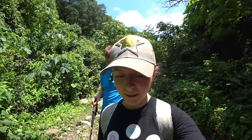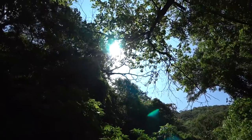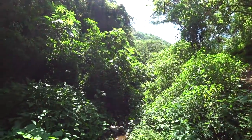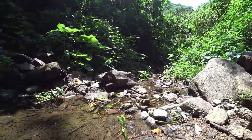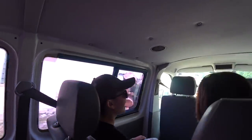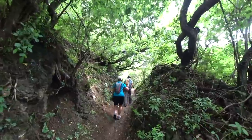So we've basically made a loop up and around the mountain, and now we're coming down. I think this is the most gorgeous part because we get to listen to the sounds of the stream trickling down. We saw some tadpoles in there, birds chirping. Oh, and this water you can see is so clear. What a fabulous, awesome hike.